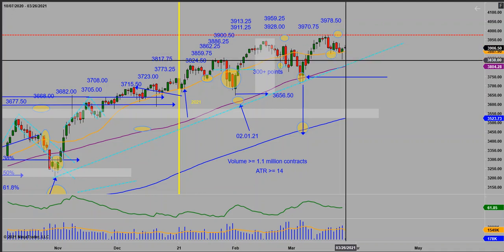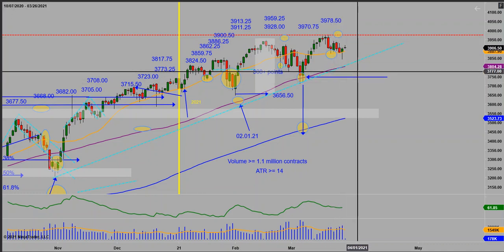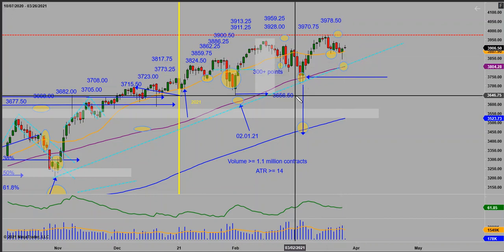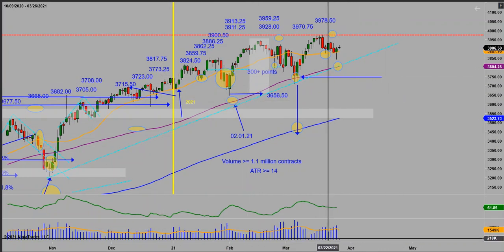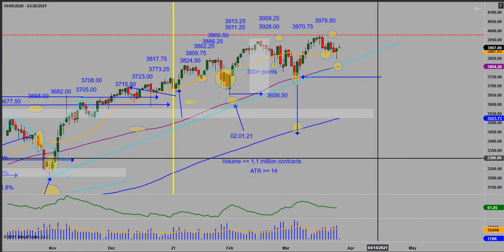Remember, our true resistance area is the all-time high, and our next support level, if the market wants to move a little lower, is the confluence of this trend line, which has been holding, and our 80 SMA. Volume has increased the last several days, so we're averaging 1.5, and our RTR is holding steady at 6.85.